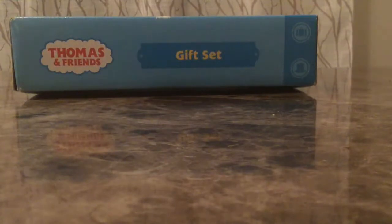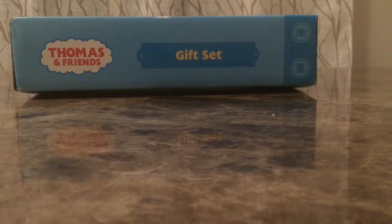Most of you may not know what this is. Some of you may not even know that I collect the Thomas the Tank Engine. That is fine. But what do I have here? It's an old, high-quality Thomas the Tank Engine, and rolling stock and a bonus character. This, in a way, expands my Thomas collection.